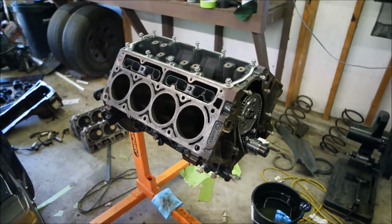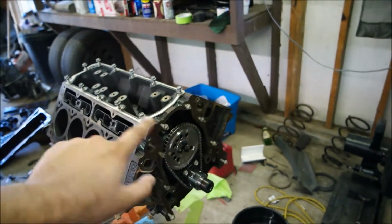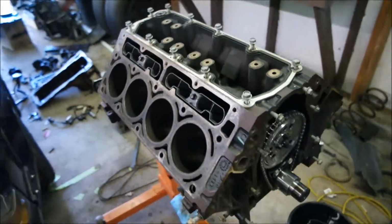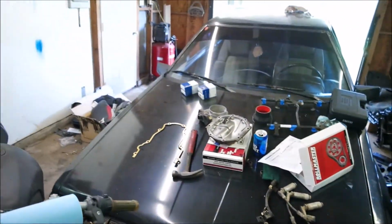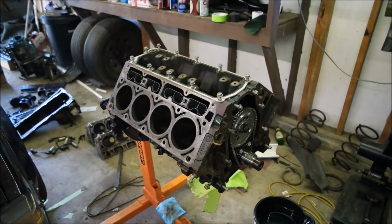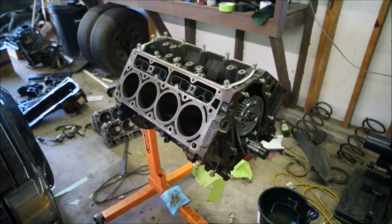Really, the plans for this are to do a very mild build. We're going to do an LS9 cam. That's already in there. I already went ahead and did the cam. I did the timing chain and such on it. New lifter trays with LS7 lifters already. I have new head gaskets and stuff. But I also got these in the mail this week. Those are my new rod bearings. The motor ran before I got it. It was already taken apart though. So I'm basically just going to put it back together with freshened up stuff.